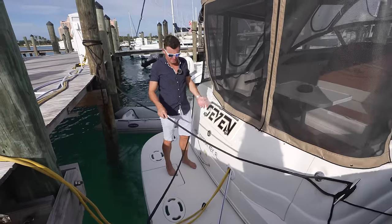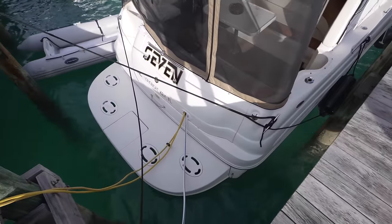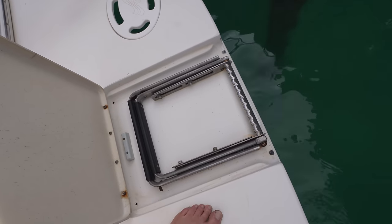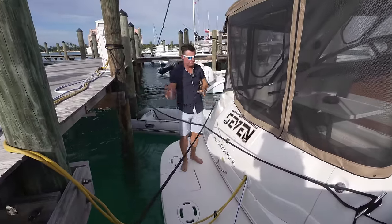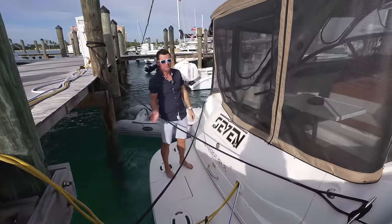All right, on the stern of the boat here, it has a nice little swim platform, and it does have a ladder for boarding after swimming. And basically what we've been doing is propping the dinghy up on this back swim platform and tying it down, and that has worked great, no problems at all.